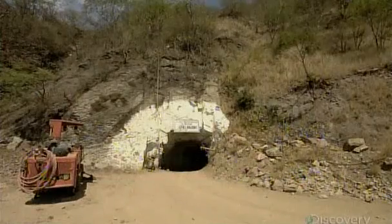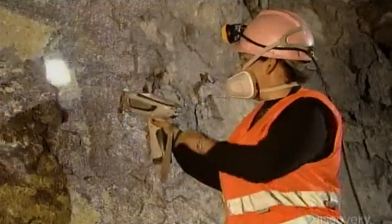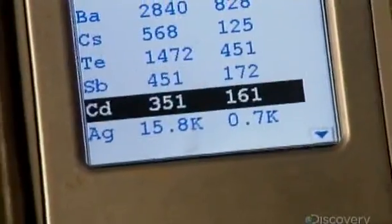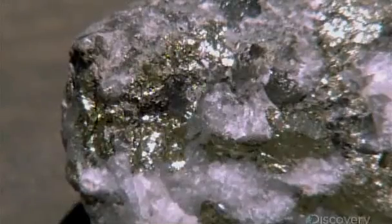The action begins down in the mine, where geologists point a niton gun at various spots in the rock face. The device detects the levels of 40 different elements, including silver. Silver in its natural state isn't silver-colored at all. It's charcoal gray. Those silver-looking deposits are actually zinc and lead.